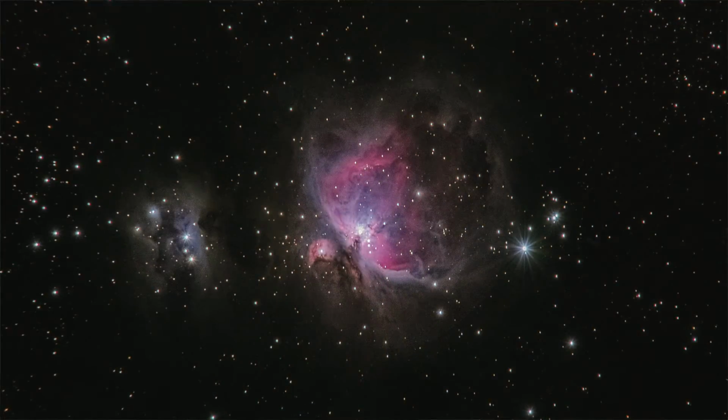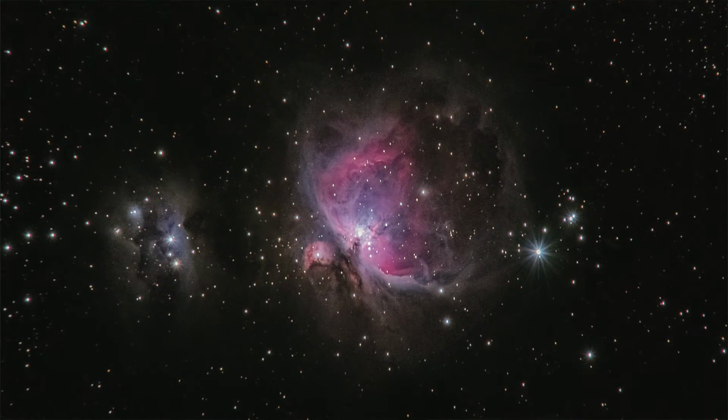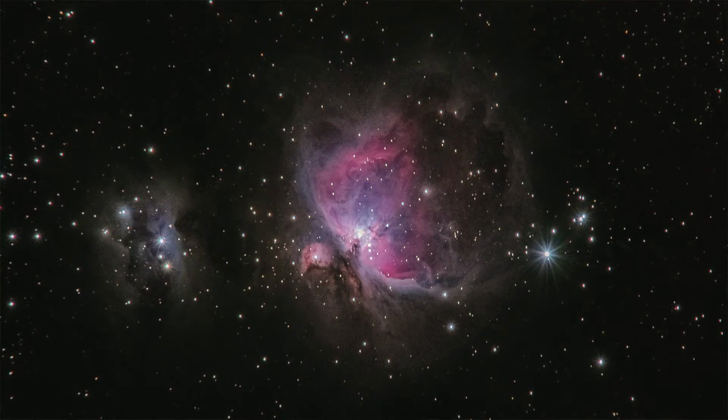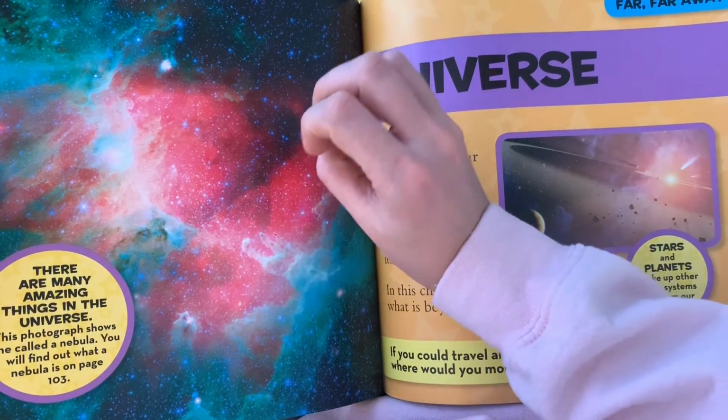Chapter 4. Far, far away. Universe. The universe is everything in our solar system and outside it. The universe is so huge that it is hard to even imagine its size. There are many amazing things in the universe. Stars and planets make up other solar systems far from our own.